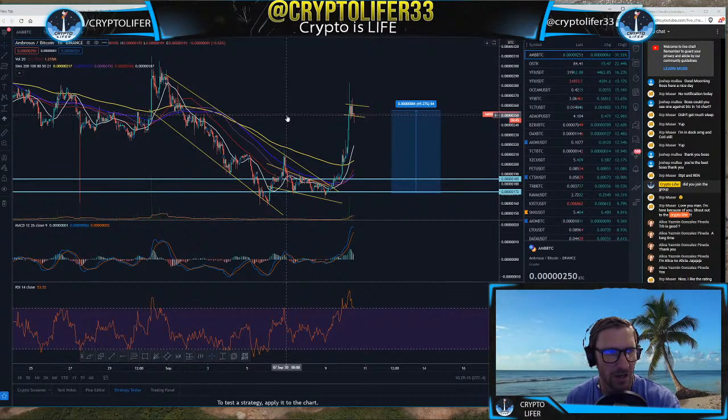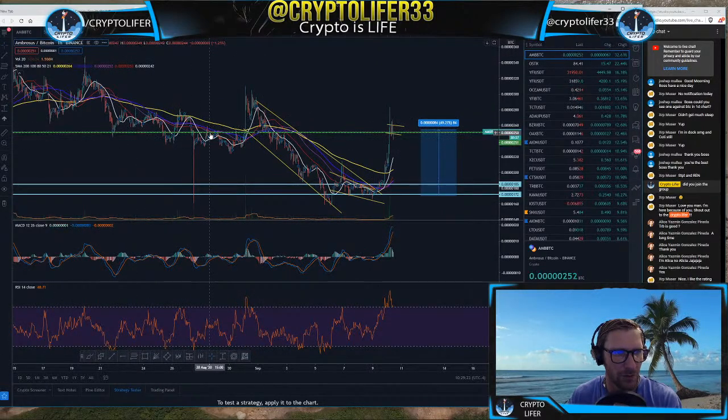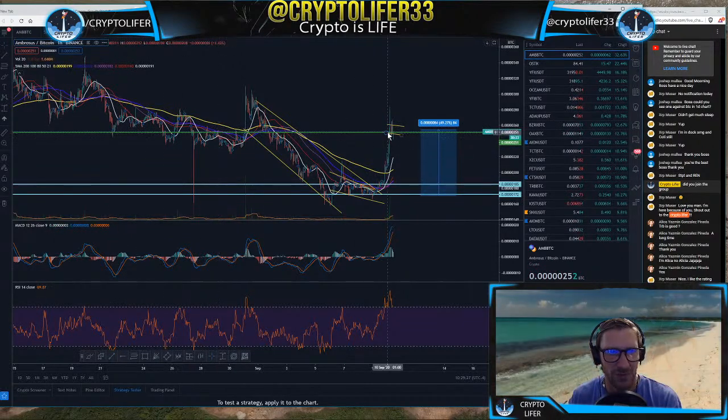Look, it's not a coincidence. Self-fulfilling prophecies, guys. Look. Bounced off support, broke through, came up, broke through resistance. Previous support becomes new resistance, new resistance becomes previous support. Broke up, broke down, came up, had a little trouble, broke right through. Uncanny that we're bouncing off this line right here.